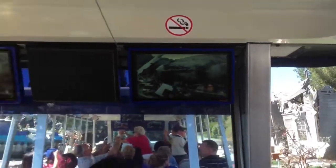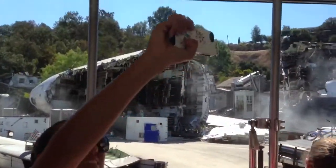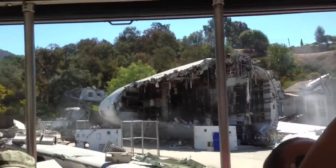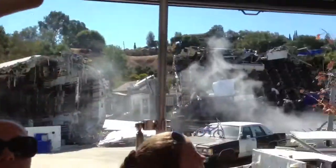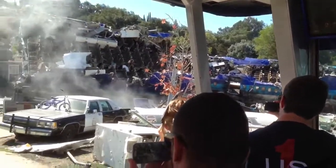The airplane crash site set is a perfect example of a set that is all designed around a vision that Stephen had. When we first began to sit down to talk about War of the Worlds, I thought, what if the 747 goes down right in a big neighborhood? Because it's just something you don't see.